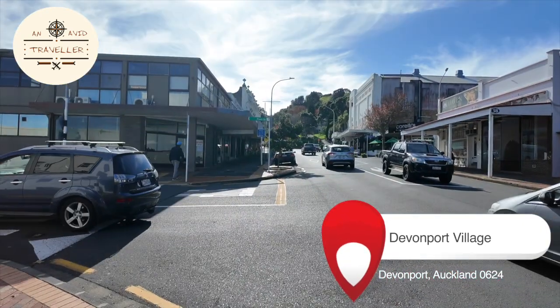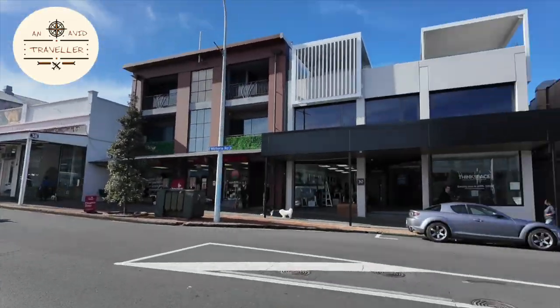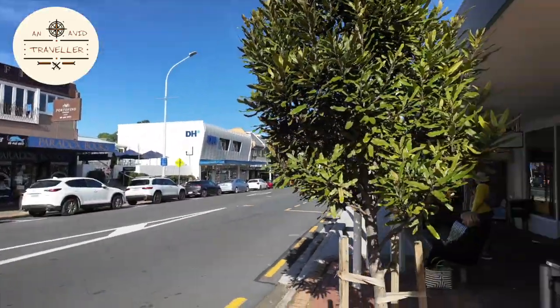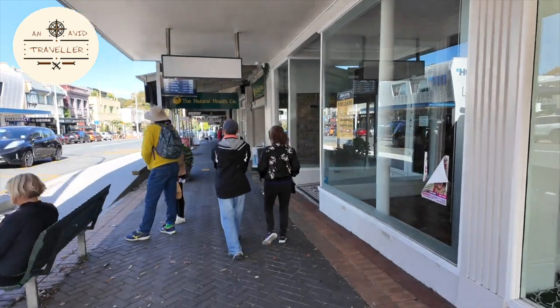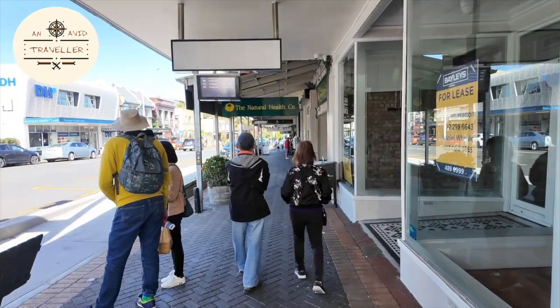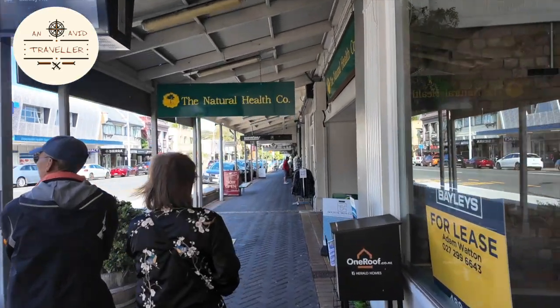Hi guys, so welcome to Devonport. I'm now in the Devonport Village, Victoria Road, not Victoria Street. So let's take a look. So this is the Mount Victoria that we just filmed, and down here is the village. Lots of cafes, arcades. Interesting place. I recommend you come here if you are visiting Auckland.